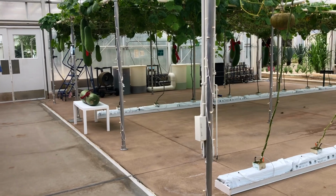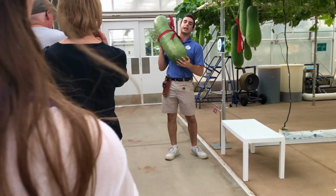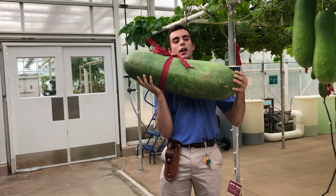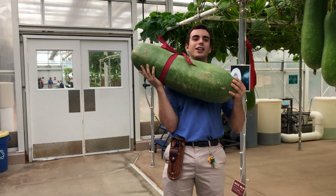So I'm going to take this over to our winter melon. Oh, take a look at this big guy. Alright, so, looks kind of like a big cucumber, right? This guy's about 45 pounds. Would anybody like to hold on to our winter melon? Twice as much as you. No? Alright, over here.